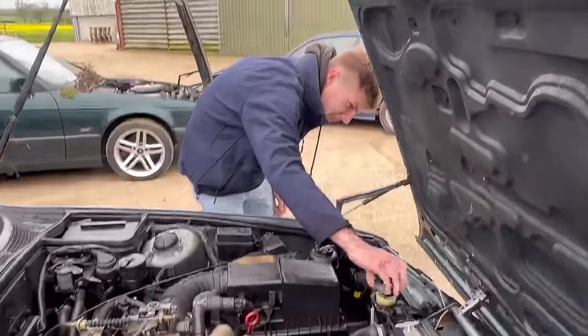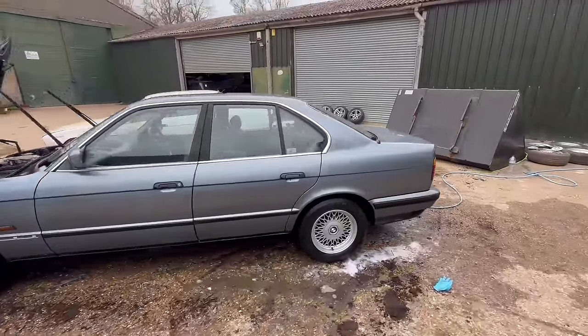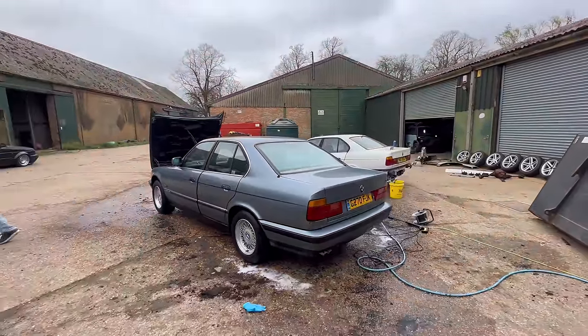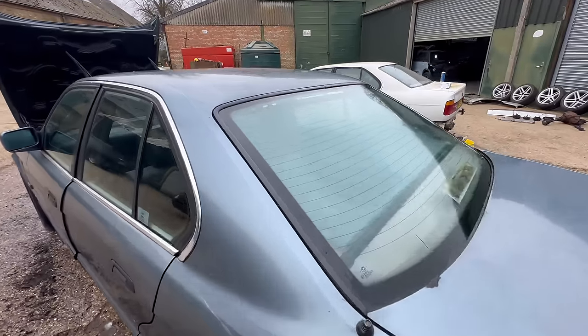Oh yeah! Mint. I think we can all agree here that this has come out absolutely bloody fantastic. It's still very dirty and it needs like a machine polish to get it immaculate, but for what we've done, it is very, very good.